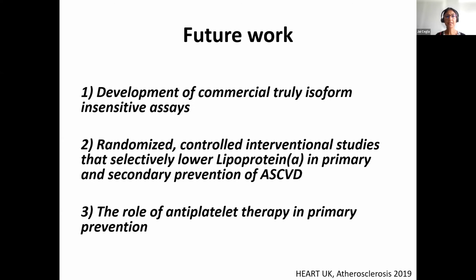In terms of further research, we haven't had time to touch on this, but development of commercial, truly isoform insensitive assays is really important, because if we have new treatments available to us, we need to make sure that we are measuring Lp(a) as accurately as we can. And then randomized controlled interventional studies that selectively lower Lp(a), both in primary and secondary prevention, would be of use. The studies that I've shown you that are in development are predominantly in secondary prevention.